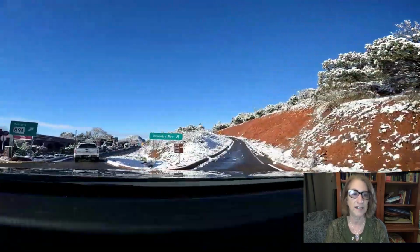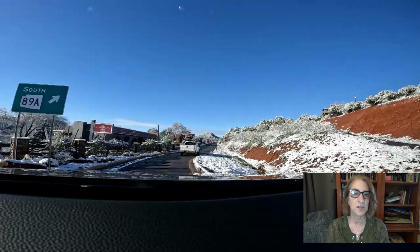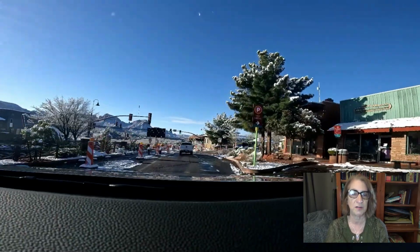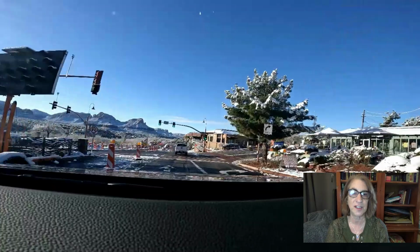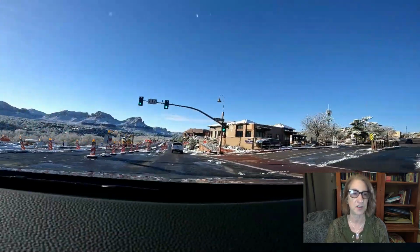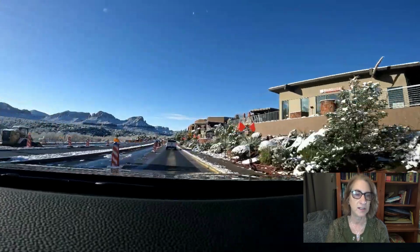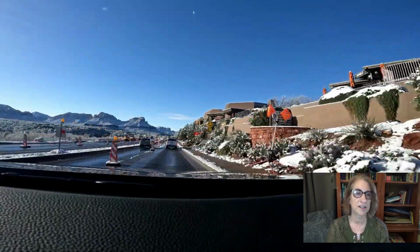So now we're headed out to West Sedona. You could see there's a good amount of snowfall here. It's going to be gone in the next day or two. I am now close to leaving Uptown Sedona, and I have again hit the construction zone, but I did want you to see it because it's very pretty at this point in time, where you could see the red rocks on the left still dusted with that layer of snow.